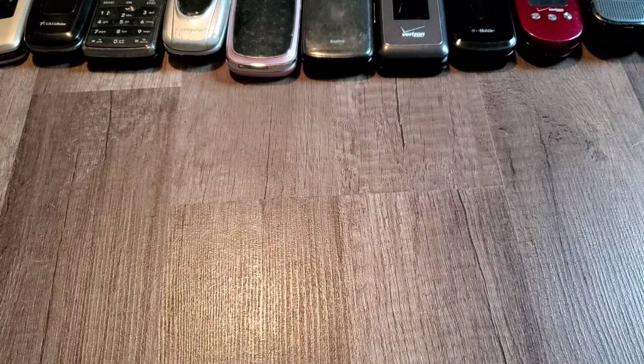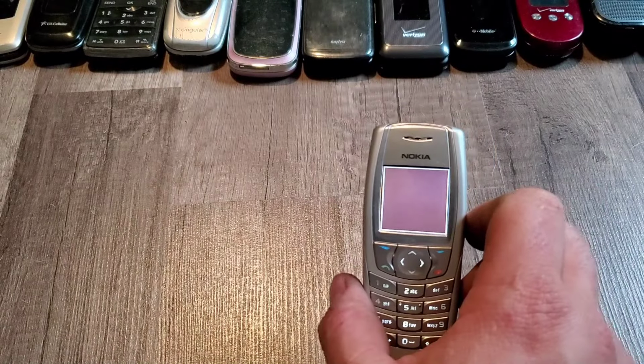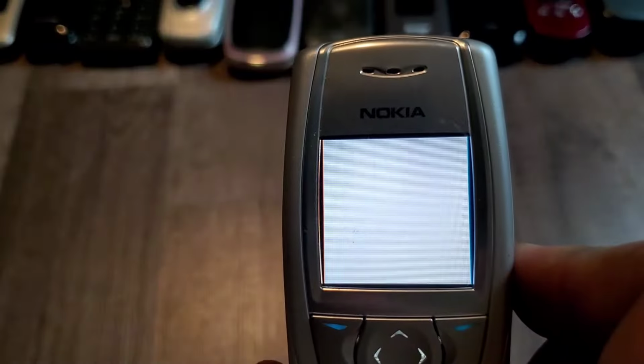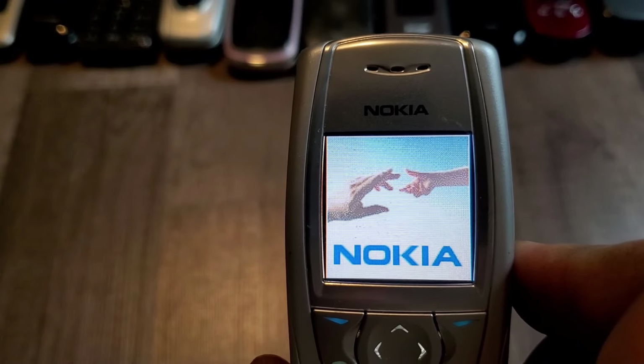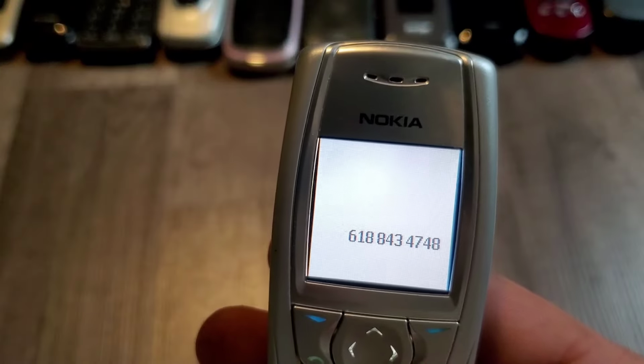If I can get the back cover off of it. There we go. It took forever. It is a Nokia 6560 with, I think, actually, I'm not sure on the carrier. It doesn't even say. I think it's AT&T maybe. So I can't remember. It doesn't show any kind of carrier branding on it. There's a phone number. It's probably no longer activated.